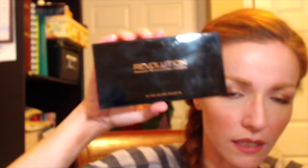Bronzer. This was an impulse purchase. Look, it's already got fingerprints everywhere. Sorry, that's gross. Okay, this was an impulse purchase at Ulta. I know it looks big and fancy. It was only $10. This is the Makeup Revolution Ultra Bronze Palette. Now, I had to check the back of it because, can you see down here it says Ultra Blush Palette, but it's not. It's the Ultra Bronze Palette, all about bronzed.